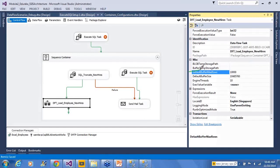Yeah, so we will learn about these two things first: default buffer max rows and default buffer size. What is this buffer? Whenever the SSIS data flow task is reading information from a source, before it loads to the destination, maybe it has to perform some transformations, right?